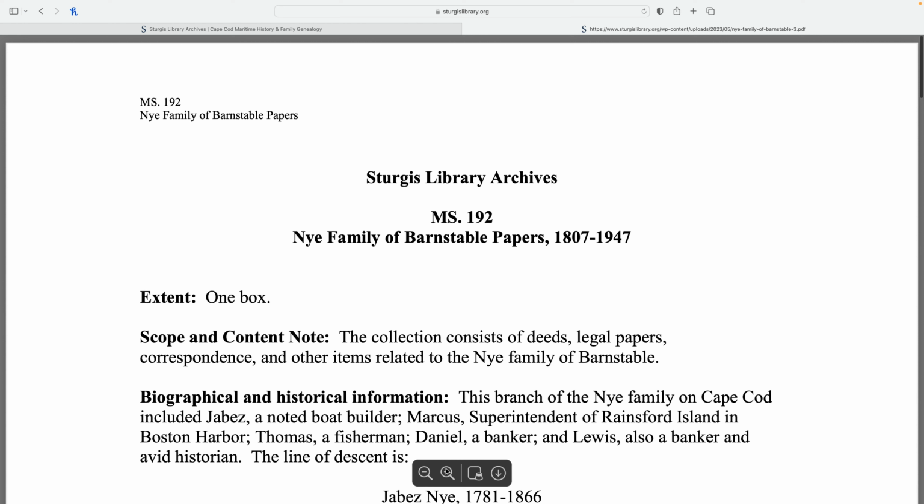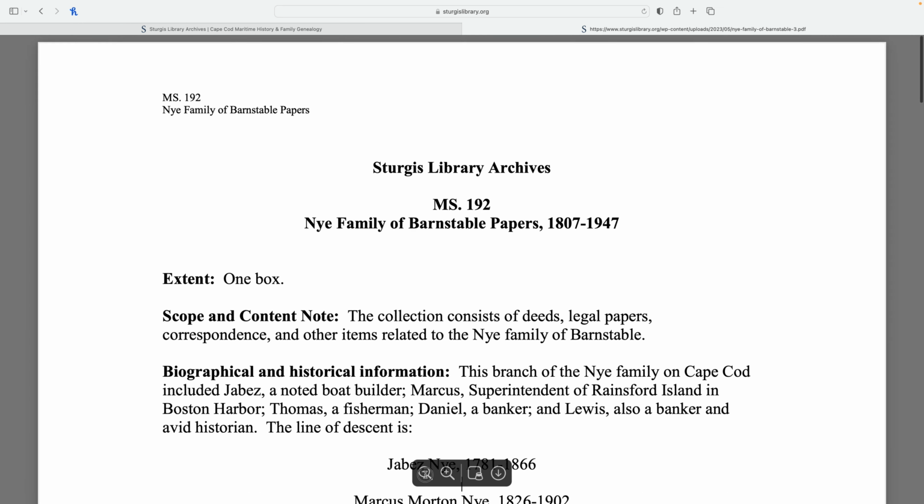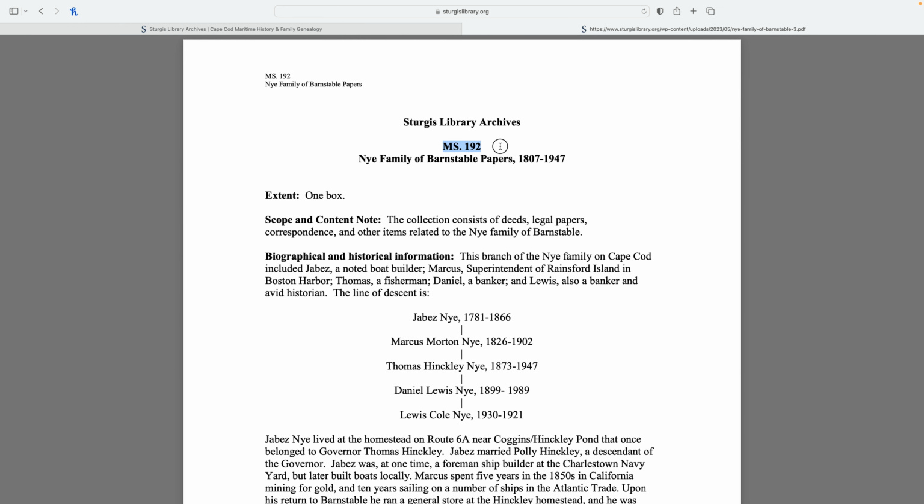We'll click on one. And like I said, this is a downloadable PDF, so you can use this arrow to download it to your computer. You can zoom in or zoom out. At the top you'll find the MS number, the title of the collection, and the extent. In this case it's one box. In some cases there may be several boxes or other items.